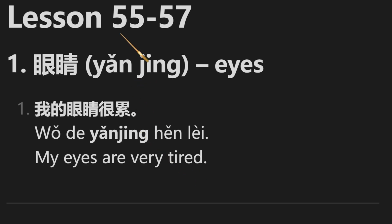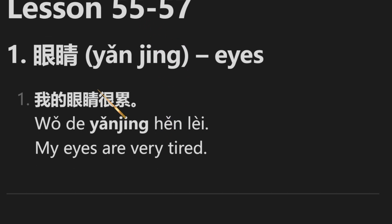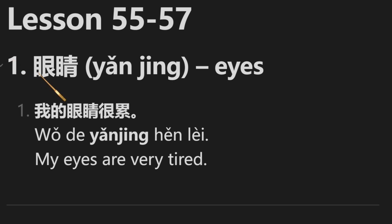Hi everyone, this is lesson number 55, HSK 3, chapter number 19. We have 2 more chapters in this book. And let's learn new words.